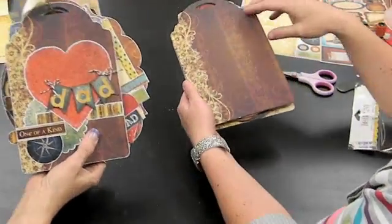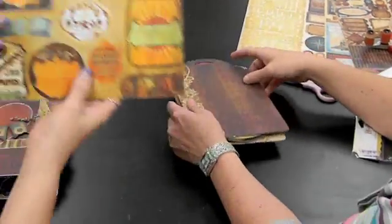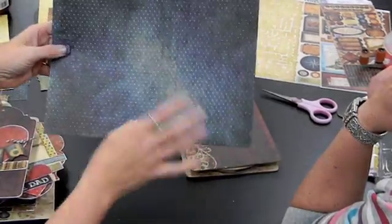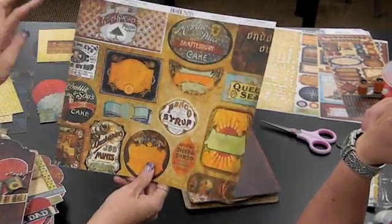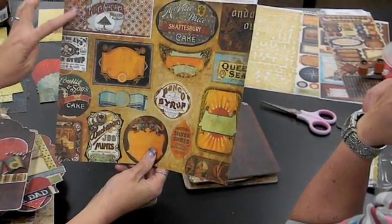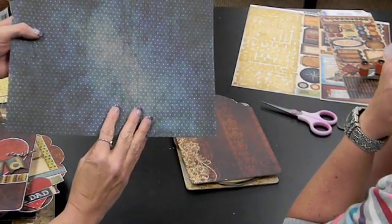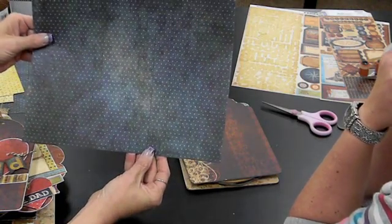Also, on your list, I did not tell you that you would need this Weekend Market vintage labels, because we use this blue dot and it's not in the 6x6 pad. So you will need a sheet of the Weekend Market vintage labels. If you can't find it, get the dark denim vintage dot. Yeah, that would work exactly the same.